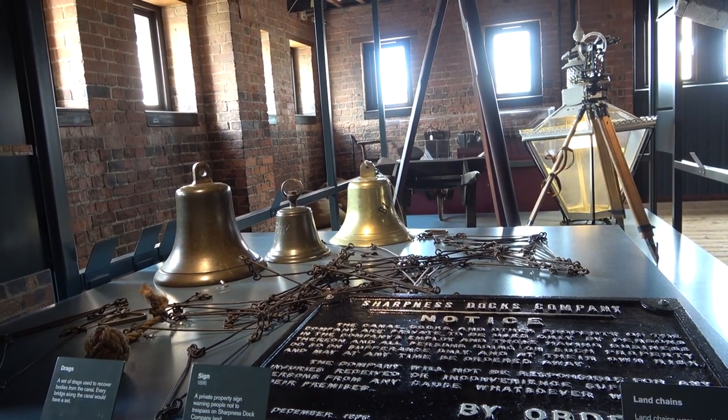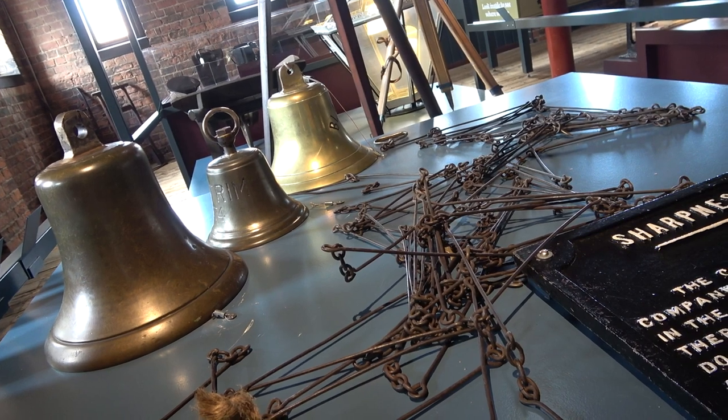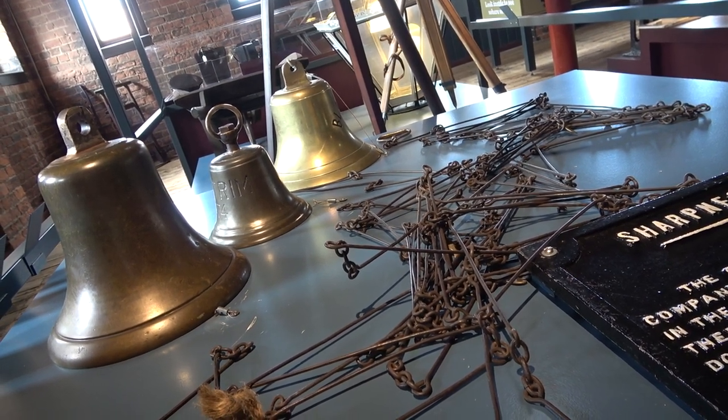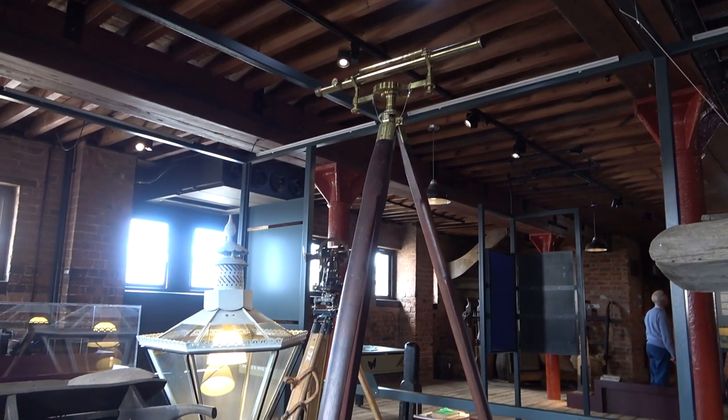Surveyor's equipment. And you may have heard in the olden days of measurements in chains. Well, it was actually a chain, and that's how they did their measuring. A couple of theodolites.